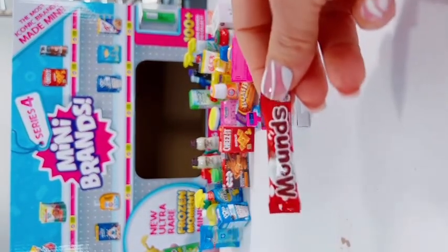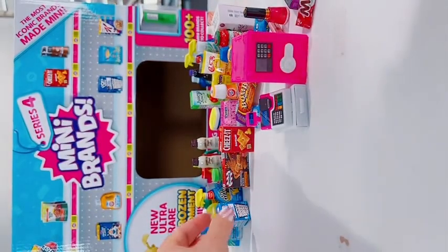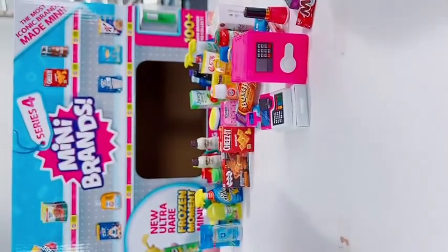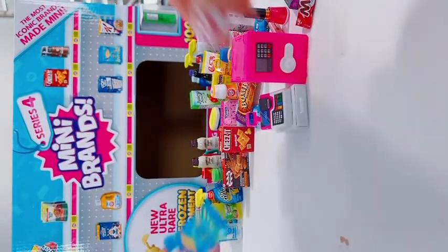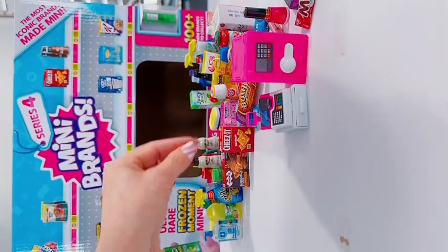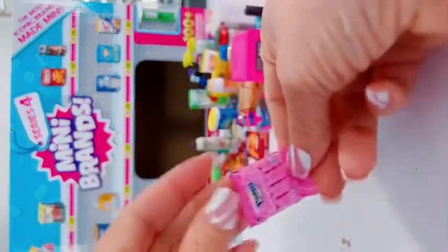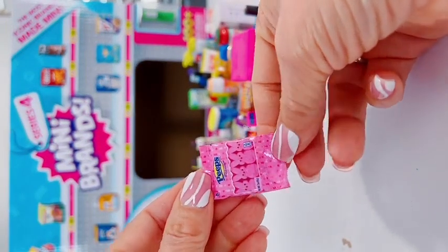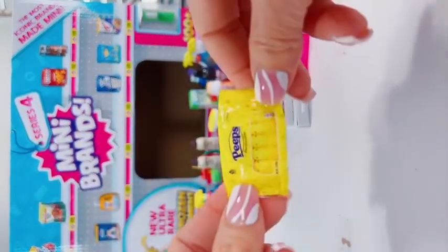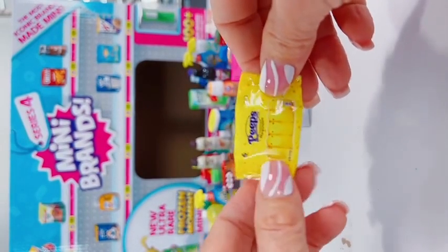We also got mounts. And Pop-Tarts. Another fresheners. And let's continue with the sweets, yes? Peeps. And another Peeps in yellow. Or is it Peeps? Which way is it that you pronounce this? Help me out here.